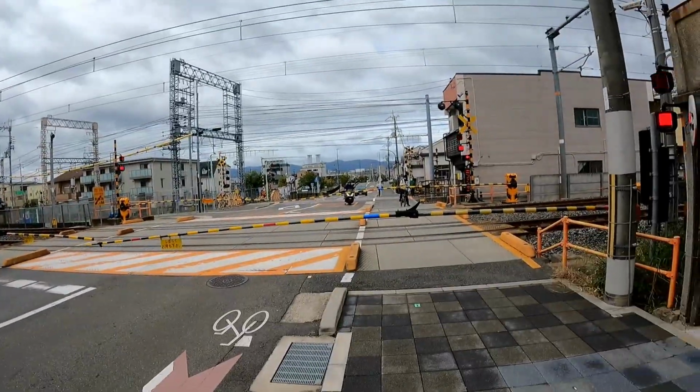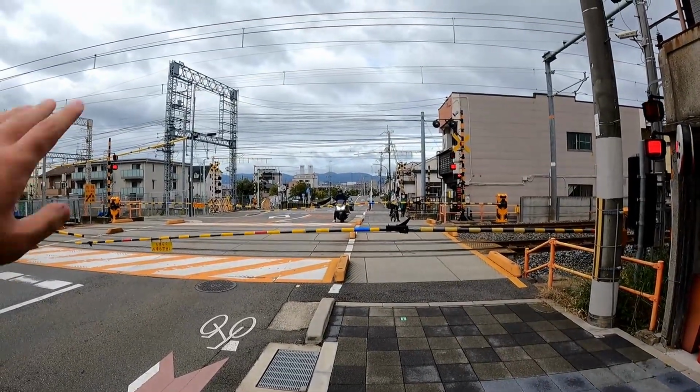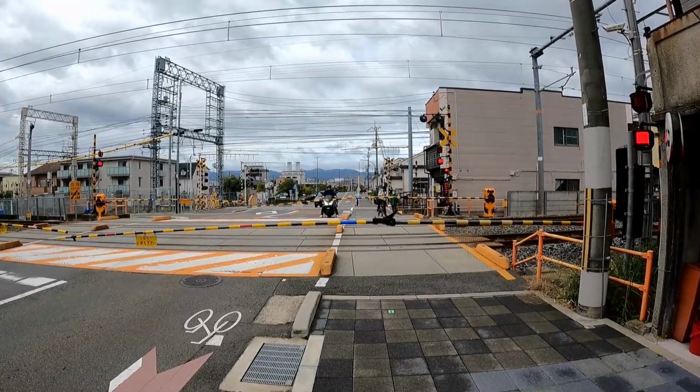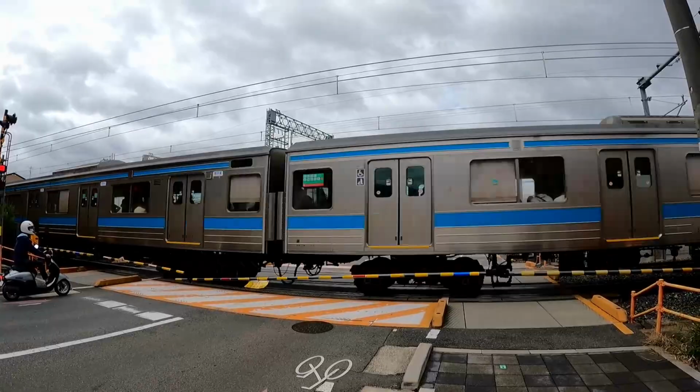I don't know if you see this, but a train's about to go by and the gates came down. It's like, oh my god, this is... Oh my gosh!